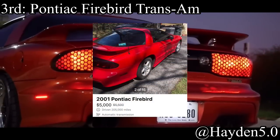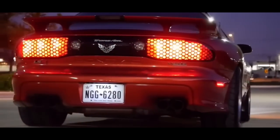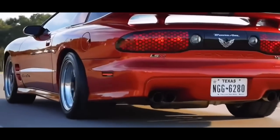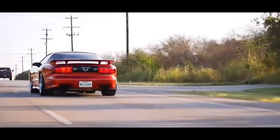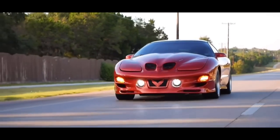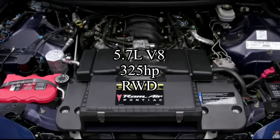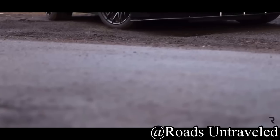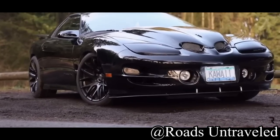Coming in at the third position is probably a car that you guys were actually not expecting to see on this list at all, but it is the Pontiac Firebird Trans Am. I don't know technically what generation it is, but it's the one with the honeycomb taillights, and I absolutely love them. It comes with an LS, so the power is obviously going to be there. That, my friends, if you don't know LS motors, is a 5.7 liter V8, making 325 horsepower, and it is rear-wheel drive. That's really good, obviously, for performance, but in terms of looks, it's just amazing too.